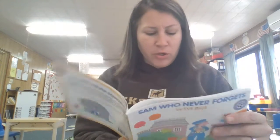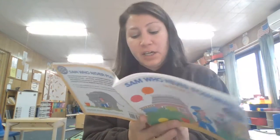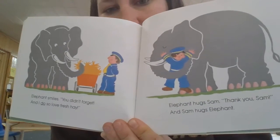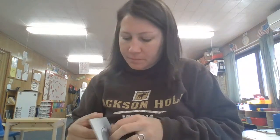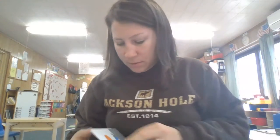Elephant smiles. You didn't forget, and I do so love fresh hay. Elephant hugs Sam. Thank you, Sam. And Sam hugs the elephant. And just so no one should ever forget, just so everyone always remembers, elephant trumpets. Hooray for Sam! Sam, who never forgets.